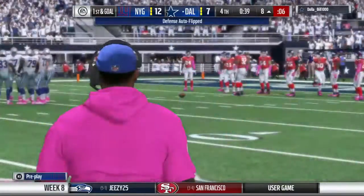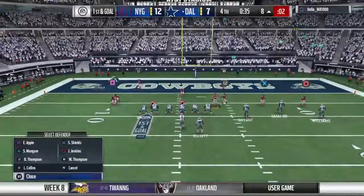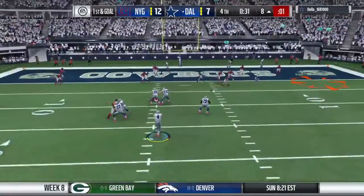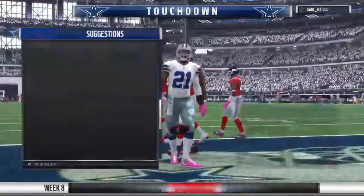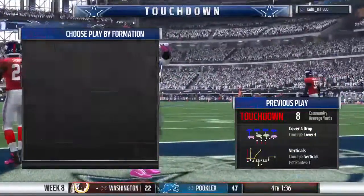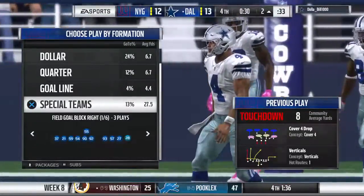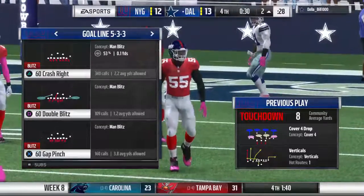So they're operating in the red zone. They'll look to throw. Drops it underneath to Elliott. And he is into the end zone for a Cowboy touchdown. Ezekiel Elliott with time running out. And the Cowboys have taken the lead here in the 4th quarter.